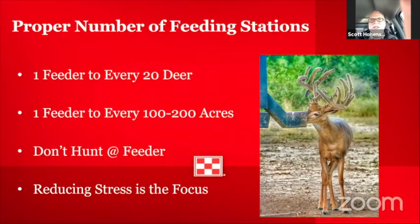It's kind of like a sanctuary area where those bucks feel comfortable going up there anytime to eat, because if your bucks quit using it, then you're kind of taking a big step backwards on what your ranch goals are. The other thing is reducing stress is a big focus when it comes to protein stations. I'll talk a little bit about that in a second on pen size, but also just in the sheer number of protein stations on a property.